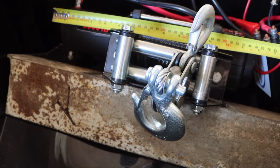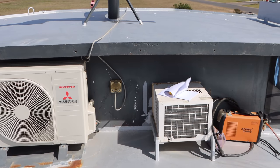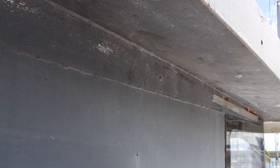We'll call that 370mm long. Radio technical drawing completed. Let's go and measure it up. This is the space on the back of the wheelhouse that we need to figure out. Underneath the back edge of the wheelhouse, you see there's a wee bit of a lip there. So we need to make that area wide enough to hold these winches.